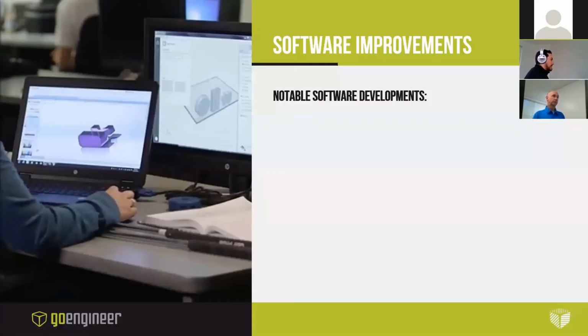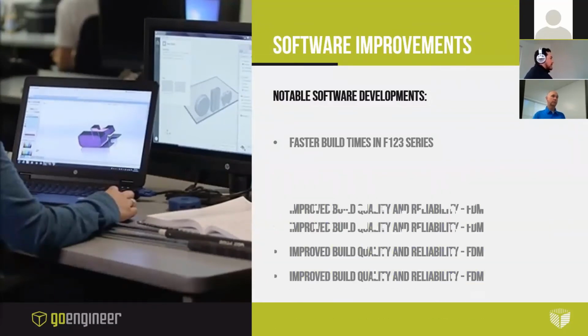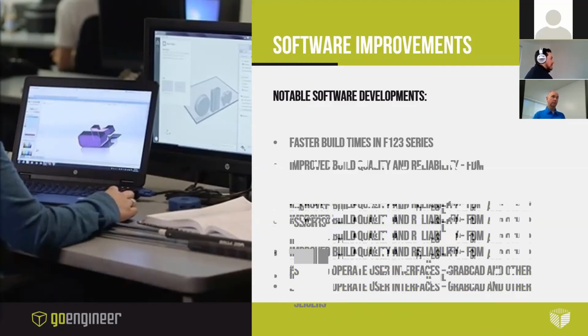And then lastly, I just want to move into some of the notable software developments and what they've done for us. So all of these hardware improvements that you've seen through the anatomy and build up have essentially enabled us to create builds faster and increase our throughput. Not only that, but we print faster and the quality is improved. The reliability is improved. So it's kind of a double-edged sword.